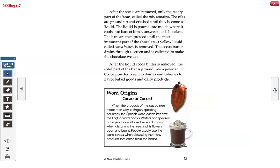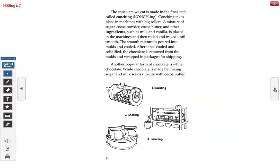Word origins. Cacao or cocoa. When the products of the cacao tree made their way to English-speaking countries, the Spanish word cacao became the English word cocoa. Writers and speakers of English today still use the word cacao when discussing the tree and its flowers, pods, and beans. People usually use the word cocoa when discussing the many products that come from the beans.